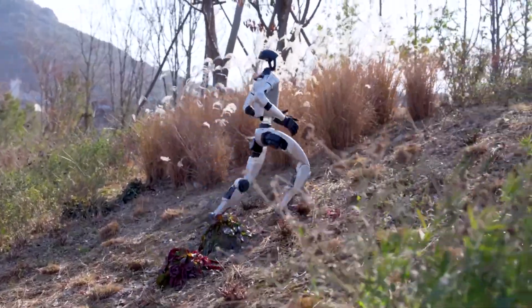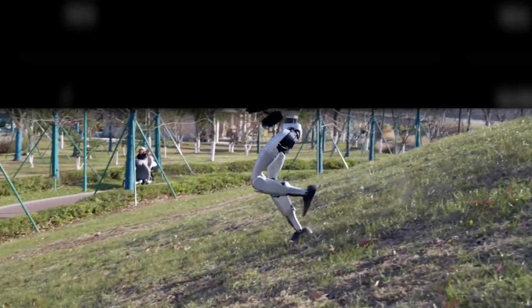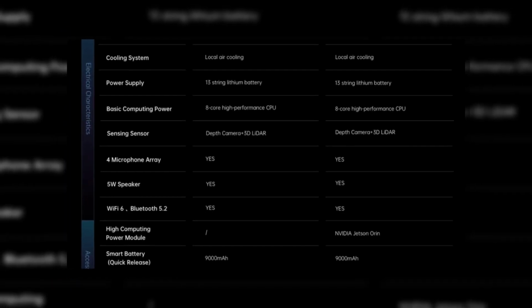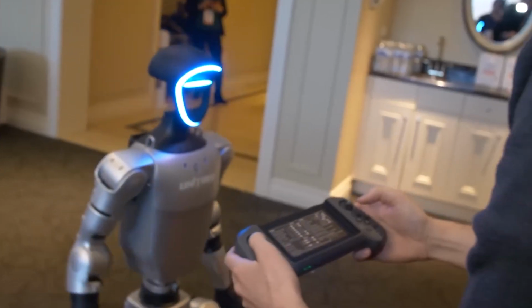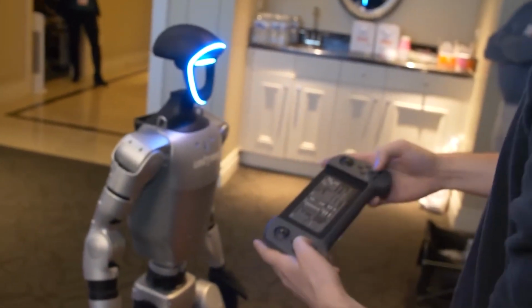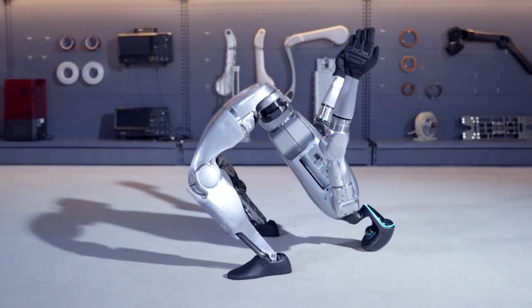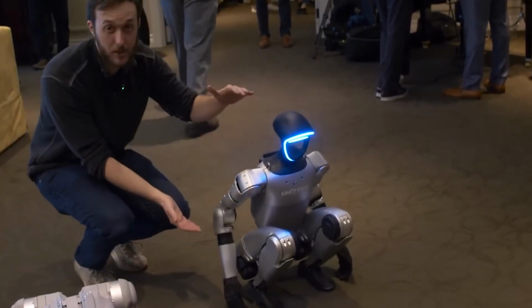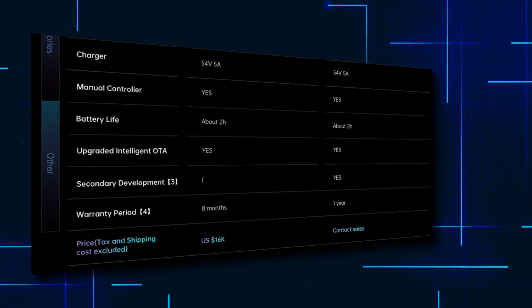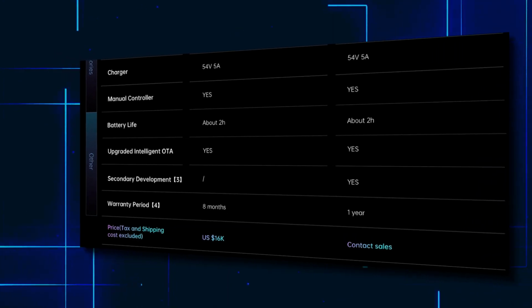Power management reveals another stark contrast between these robotic platforms. The Unitree G1 runs on a 9,000 milliamp-hour lithium-ion smart battery that delivers about 2 hours of continuous operation, perfect for research demos or entertainment routines. Its quick-release design allows for rapid battery swaps, while the 54-volt 5-amp charger ensures efficient recharging between performances.